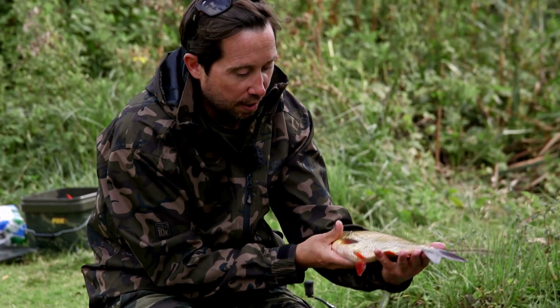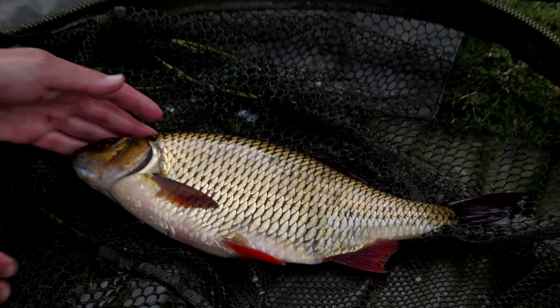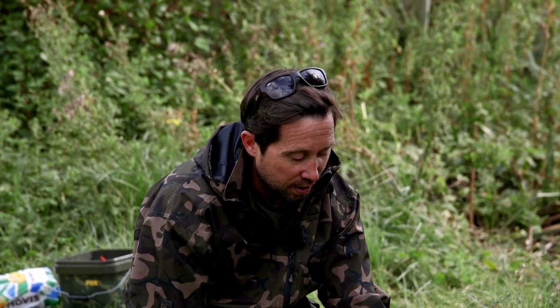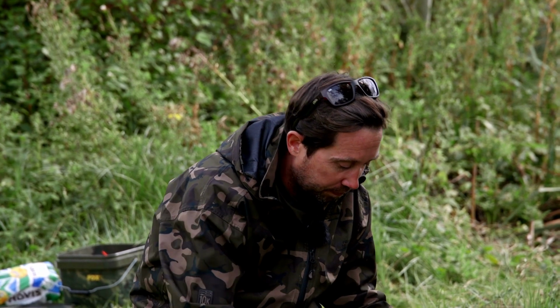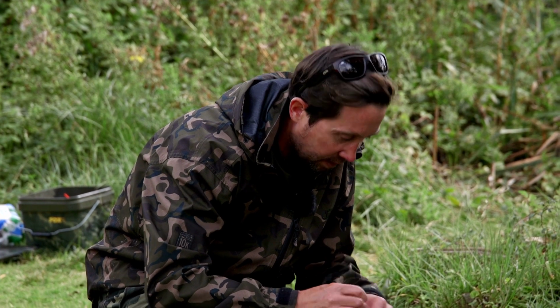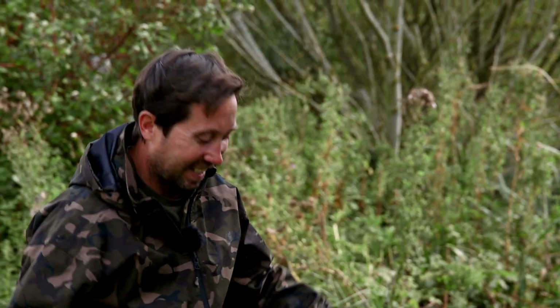We're going to have another go. I pulled out of a good one, but we're going to have another go. There's a swim I haven't had, a swim I'm going to return to actually, where I think there's still a few good rudd about. So yeah, let's slip her back, if I can get the hook out of the net. Slip her back, have another go. I'm so pleased.